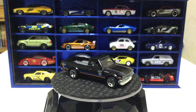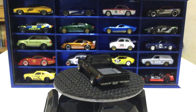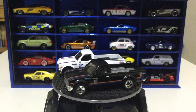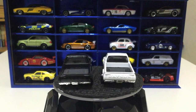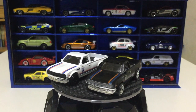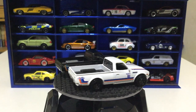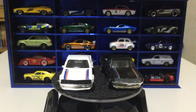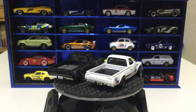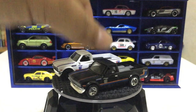This is the Datsun 620, can be found in KSP. So the other color is the white one, which is here. Let me put it side by side so that you can see the difference, if any. I think the tampo design is the same, if not mistaken. Yeah, maybe the colors are different. So there you go, 5-spoke. I really like the black one because the interior is gray, so you can see the details more on that one. Give it a turn around. That's the black one. Okay, Datsun 620.